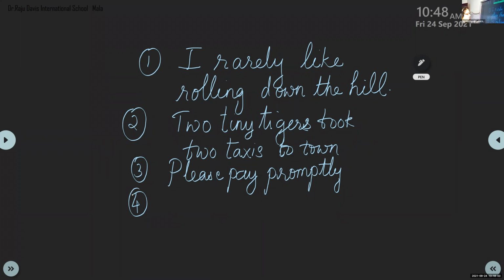Here, all three words start with the plosive pa. Initially, I told you to pronounce the pa in such a way that you feel that gush of air. When you practice initially, it's done in an exaggerated way. You put so much of that plosive sound, but later on, once you're comfortable with it, let it not be very strong, like please pay promptly. But still the plosive should be audible. Okay.